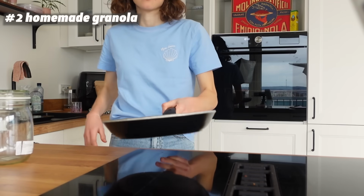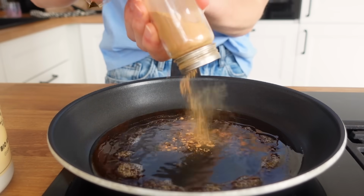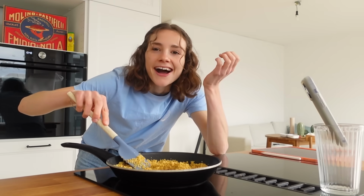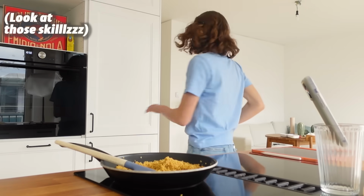Next, we've got granola, because homemade granola is the best. It's cheaper, and I can make it oat-free by using millet flakes. Don't worry guys, oats are perfectly fine and healthy and packed with nutrients, but my stomach really doesn't like oats, which is kind of weird. So I'd rather replace them.